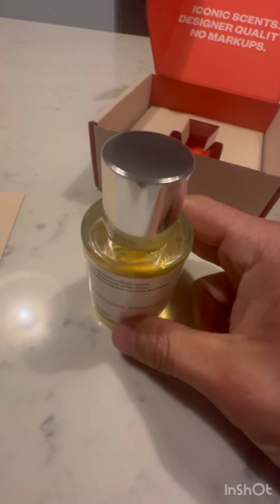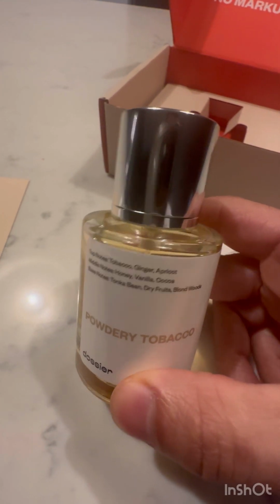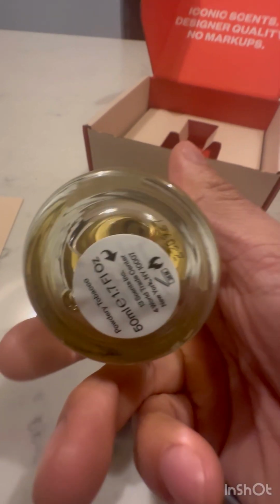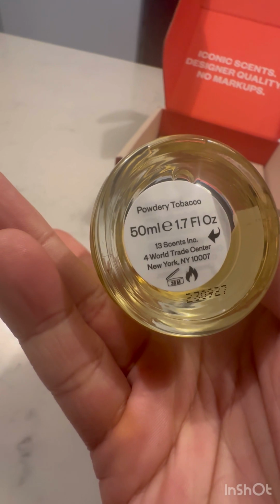The ginger is not ginger. The apricot is very strong. All I smell is apricots. So I must have gotten a bad batch. It's the only thing that makes sense to me. So I will be returning this. I don't think it has a batch number. See those numbers on the bottom.